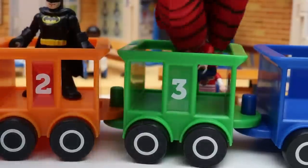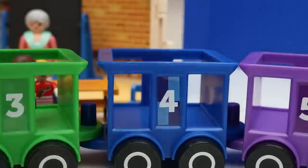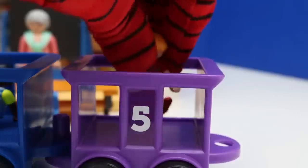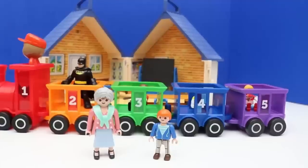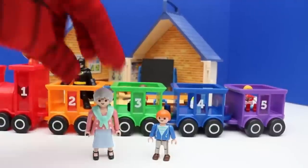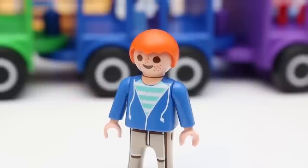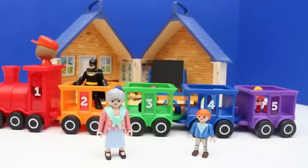I'll ride in train car number 3. I'll ride in train car number 4. And I'll ride in train car number 5. All the train cars are taken. Where's our teacher and Joey going to ride? I have an idea. We can share a train car. Sharing is a great idea. Joey, which train car would you like to ride in?